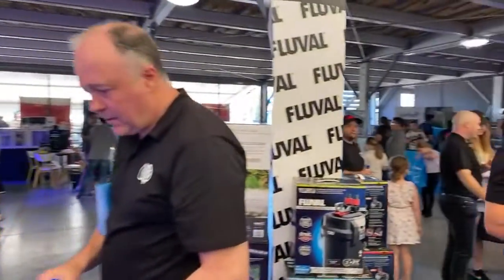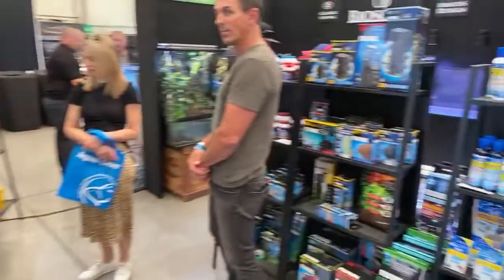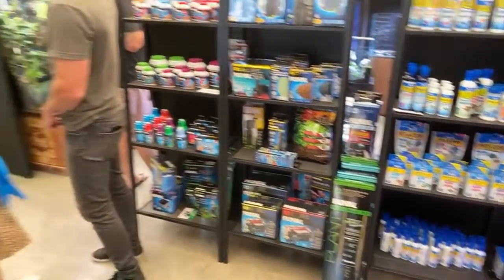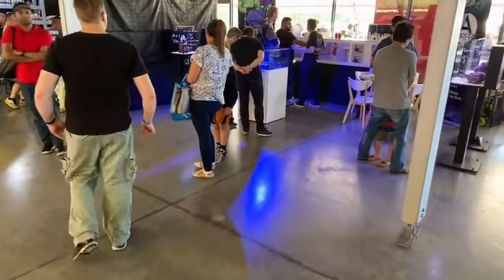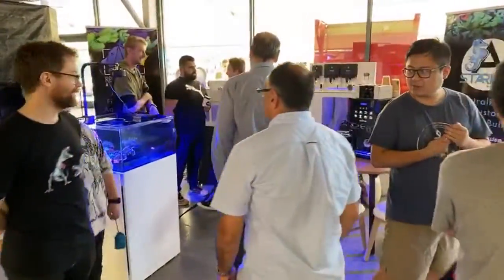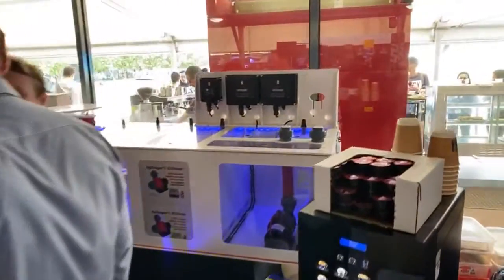We've got the Flooville range of canister filters there. We've got some of the Flooville pumps, APIs, the Flooville hang-ons. We've got, let's see, some Flooville Jewel tanks over here. And we'll come over this way to see the Reef Gallery, guys, because people want to see this crazy Royal Exclusive sump. I've forgotten the name of it.